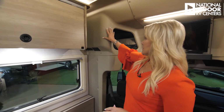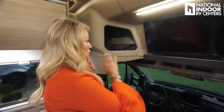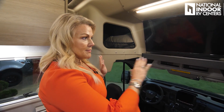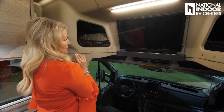Then we go into this nice big storage here, and we've got our thermal insulator, basically our privacy curtain for the cab that I've got tucked away in here, and I'll show you how that sets in just a little bit. But it's nice and cozy, and we've got a nice little spot for it there. A little cargo net to catch anything.